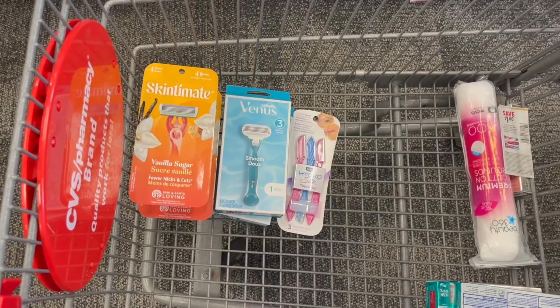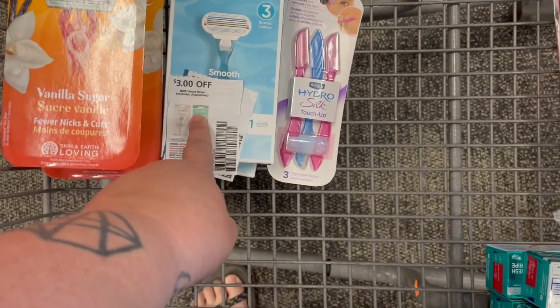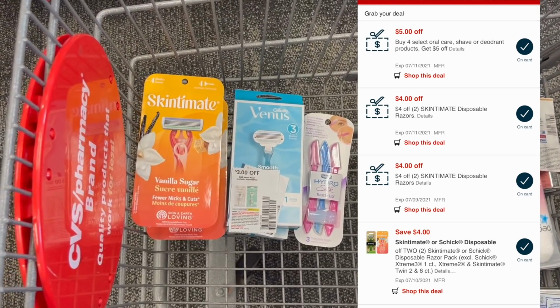We're going to use 2 $3 off coupons for the Venus razors from the July P&G, and then we're going to use a $4 off 2 digital coupon for the Skintimate razors.